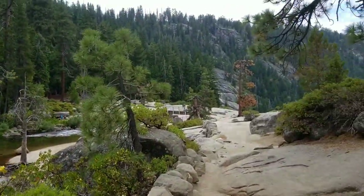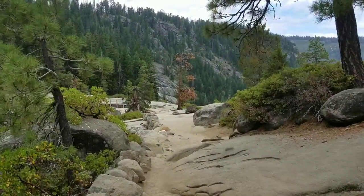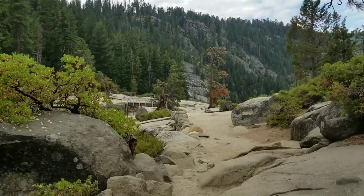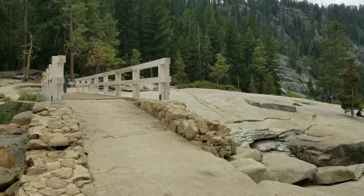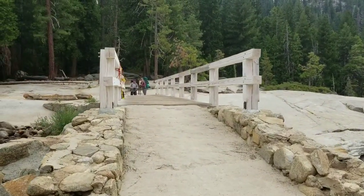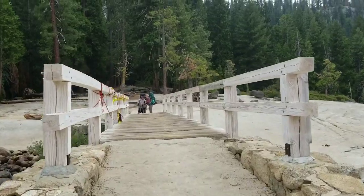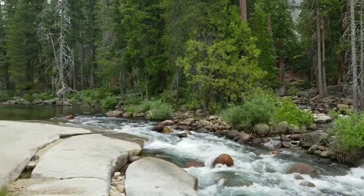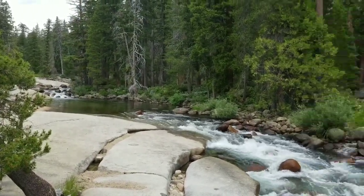But getting to Nevada Fall, we got here a lot quicker today than we did the first day. Probably do a film once we get to the footbridge. And this came up very quickly. So, crossing the Nevada Fall footbridge. Here's the Merced. There's that pool.